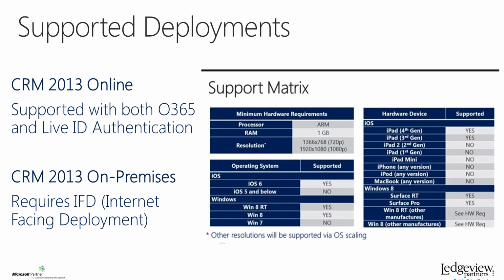All right, so now, just real quick before we dig into the actual tablet app, I'll talk about the deployments. If you're a CRM 2013 online user, and I know some of you have upgraded already and some are in the process, and you're very excited about that, simply logging in is supported with both your Office 365 and your Live ID authentication. If you're an on-premise utilizer, it's going to require an IFD.